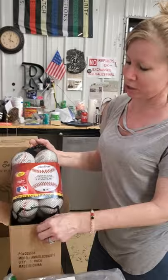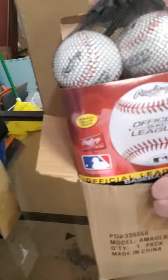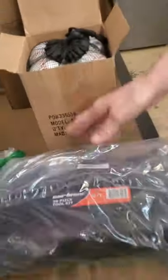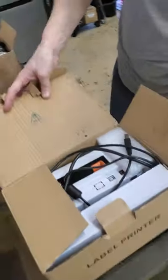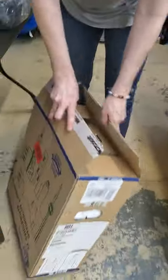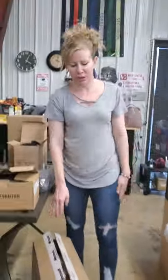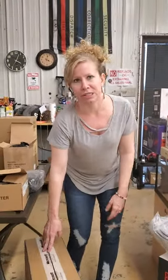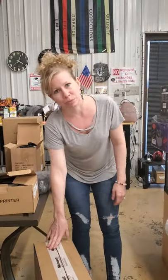Baseball's right around the corner. We have a whole thing of baseballs. This is a 39-piece toolkit. And this is a label printer. And in this box here, we have a Dell computer. It's like $150, $160. It's a desktop computer.